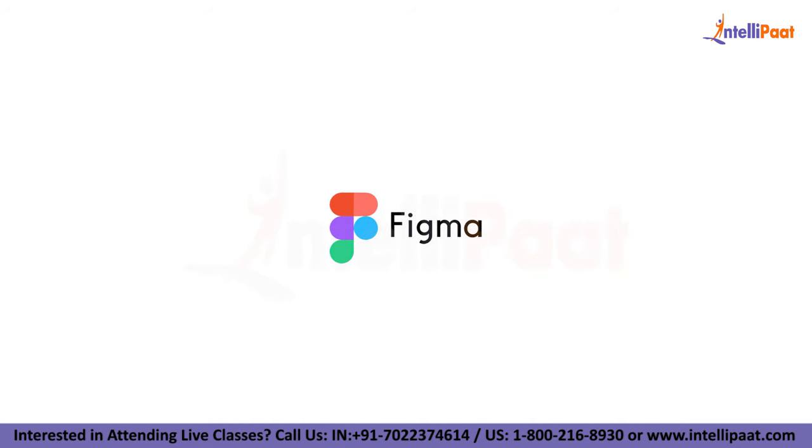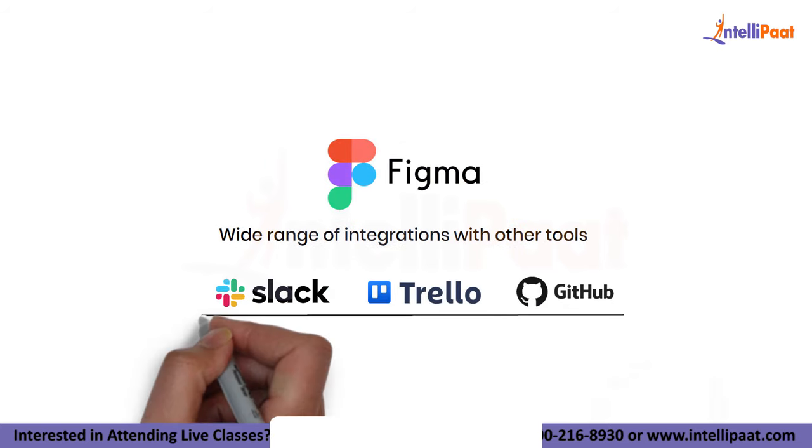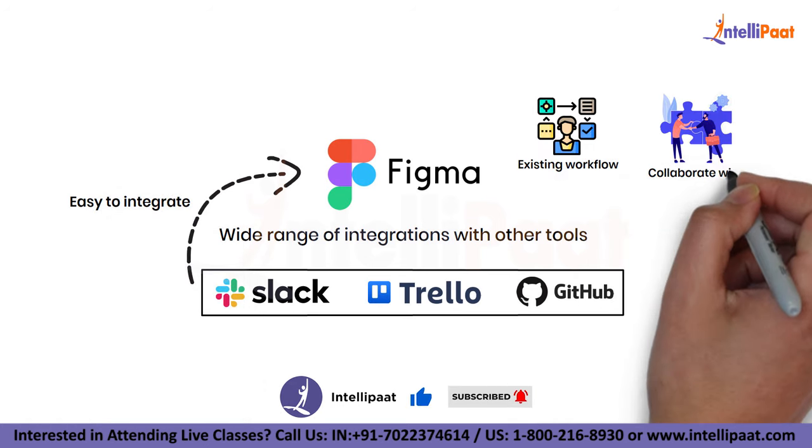Figma also has a wide range of integrations with other tools, including Slack, Trello, and GitHub. This makes it easy to integrate Figma into your existing workflow and collaborate with others in your team.